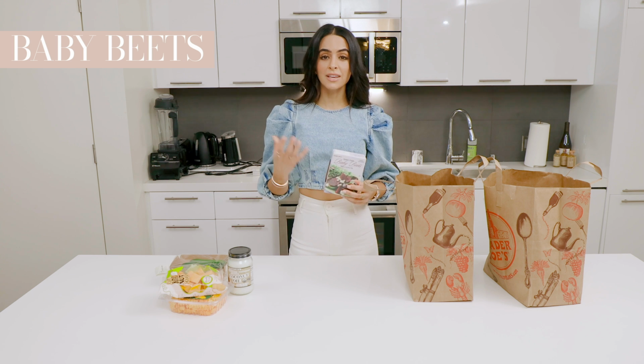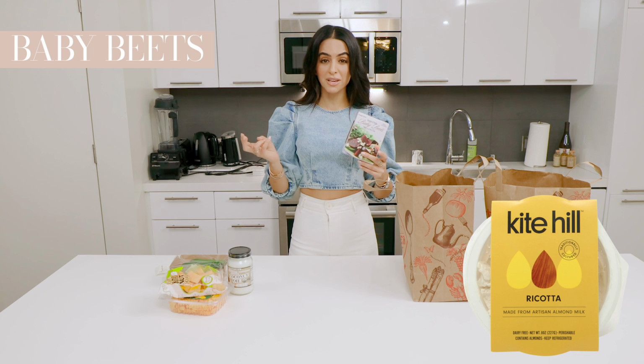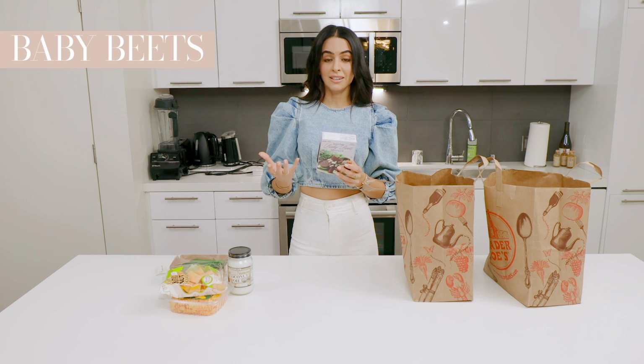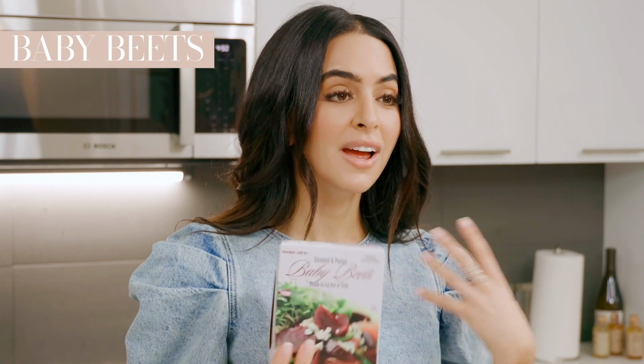There's a really good vegan ricotta by Kite Hill that I get, and I'll have like a beet goat cheese salad. What I like about these is that they're so clean, no mess, you don't have to cook them, and the ingredients are just beets. A lot of times when I find beets at grocery stores that are pre-cooked, they have a little salt, they have natural flavor.